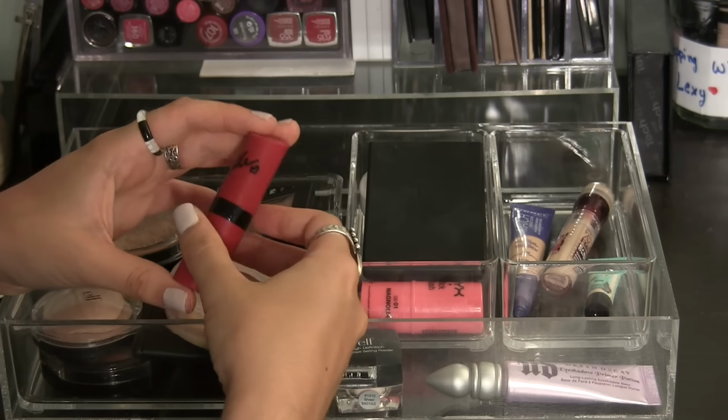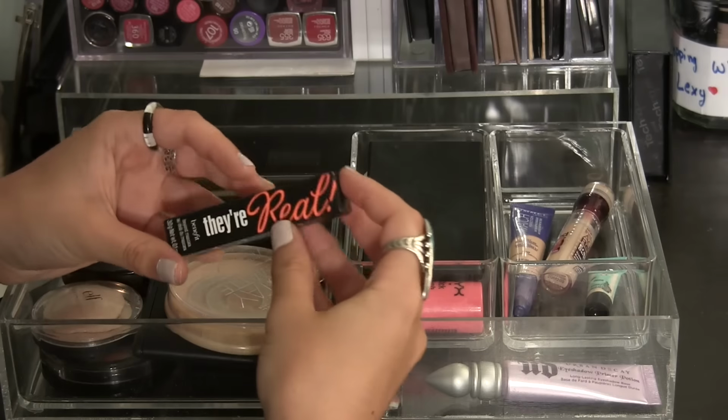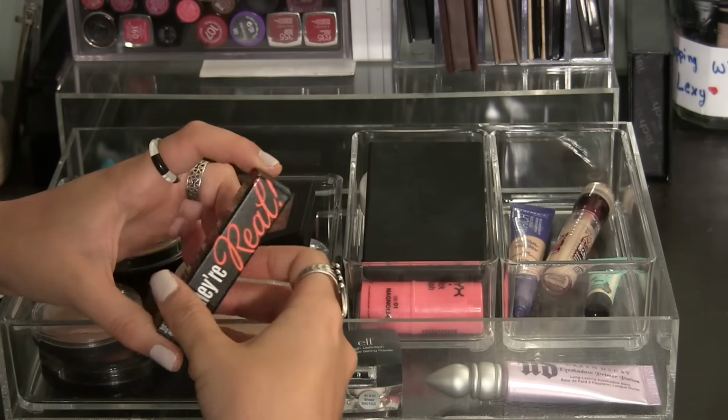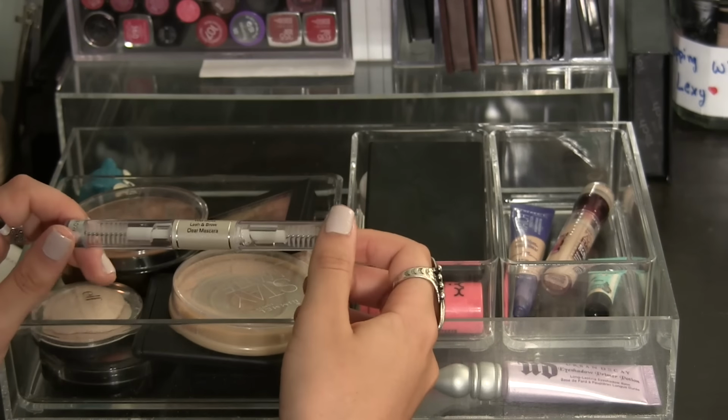I actually have a backup of the Rimmel Kate Moss 107 lipstick. That's how much I love it. I have a deluxe sample of the They're Real mascara. I got this free at Ulta. And then I have a backup of my e.l.f. Clear Brow and Mascara Gel.